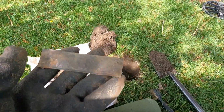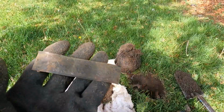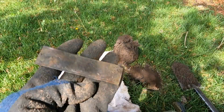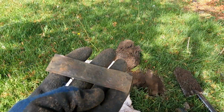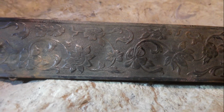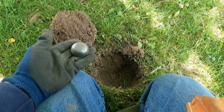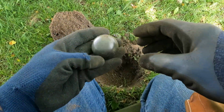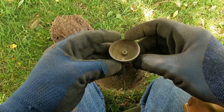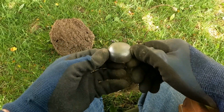it's just a little strap of metal, but it is super ornate. Beautiful flowers. I have no idea what that came off of, but just beautiful. I'll get some close-up pictures of that. On to the next beep. Out of this hole, I found a top to a bell. I think it probably came off a bicycle handlebar. On to the next beep.